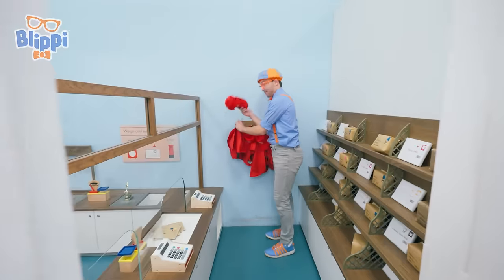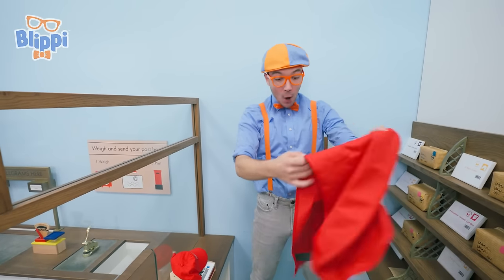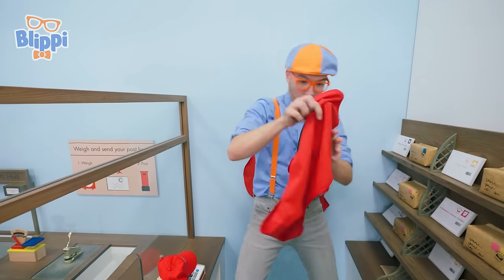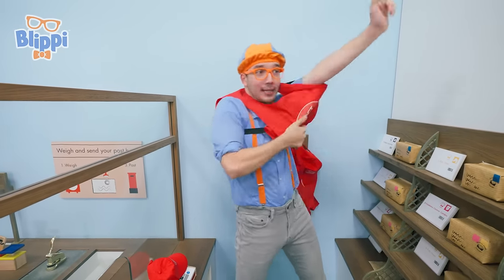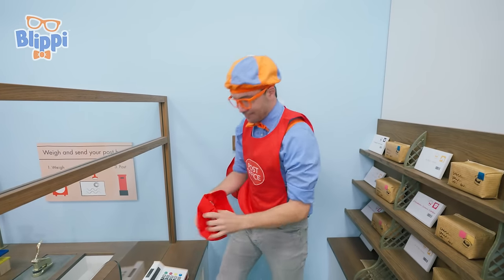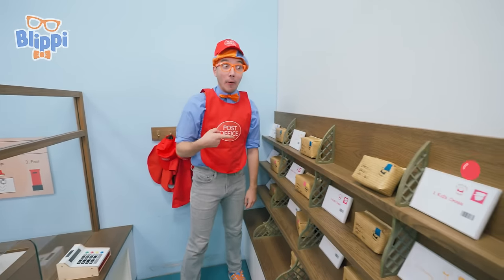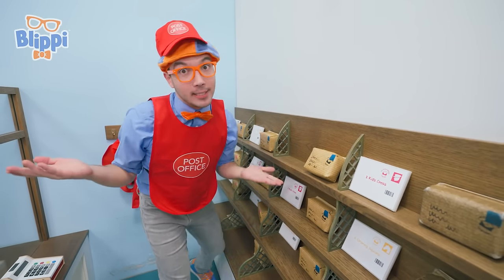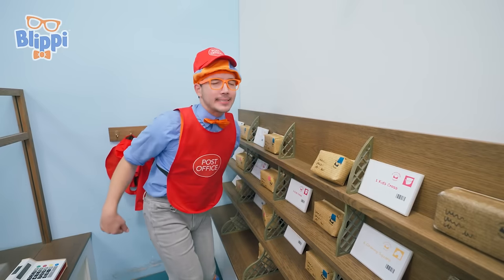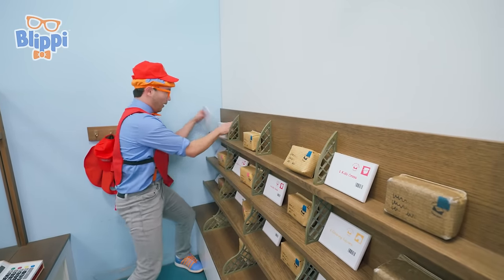Whoa, oh, look. A red hat and a red post office vest. One arm and two arms. Woo. Ready for work. Whoa, that is a lot of mail to send. Well, good thing we're really good at delivering mail, so this will be easy peasy lemon squeezy. Okay, let's get all the mail. Here we go.